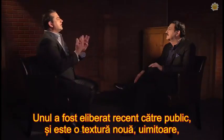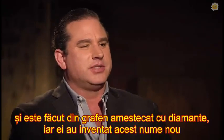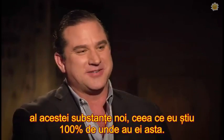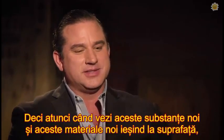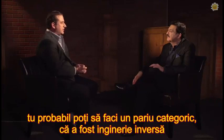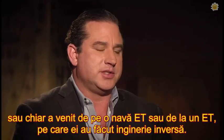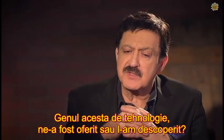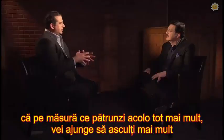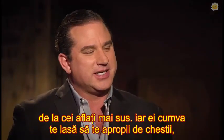Yeah. And what's funny is they come up with new names. One was recently let out to the public, and it's a new amazing fabric, and it's graphene mixed with diamonds. And they come up with a new name for this new substance, which, I know 100% where they got that from. Okay. So when you see these new substances and these new materials come out, you can probably bet your bottom dollar that it definitely was reverse engineered or actually came from an extraterrestrial craft or extraterrestrial that they reverse engineered. This kind of technology, was it given to us or did we find it? I believe, because I'm not allowed to ask too many questions, but as you get in there more and more and more, you get to listen a little bit more to the higher ups, and they kind of let you in on things.